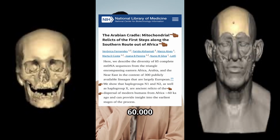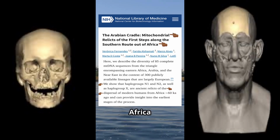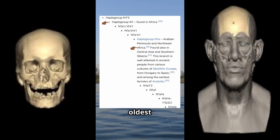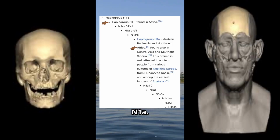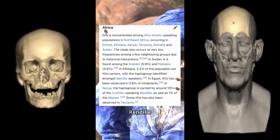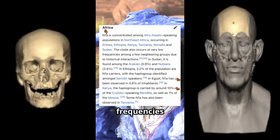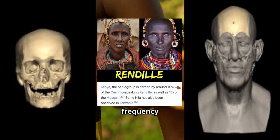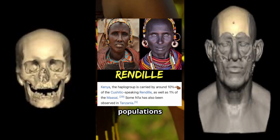but the haplogroup originated in Africa around 60,000 years ago, before the out-of-Africa migrations, and African women in East Africa carry the basal or oldest markers of haplogroup N1a. mtDNA N1a is spread around East and Northeast Africa, and the Rendille tribe in Kenya carry the highest frequencies of mtDNA N1a with over 10%, and is the highest frequency of N1a in all populations of the world.